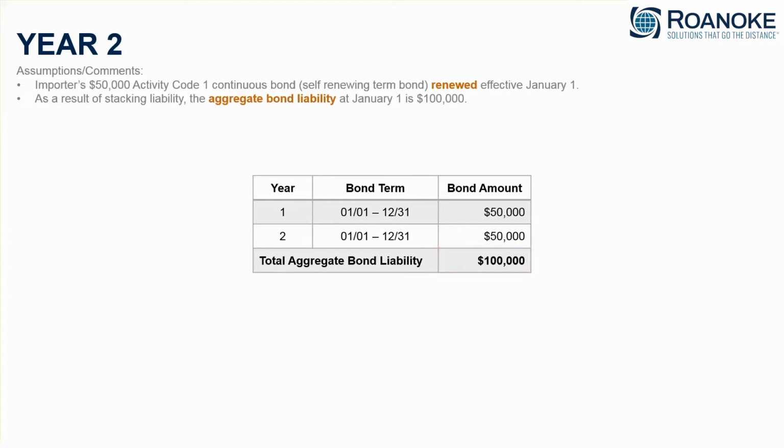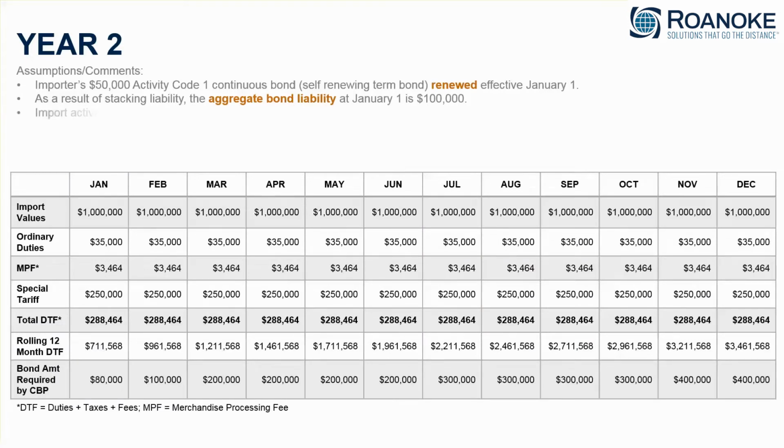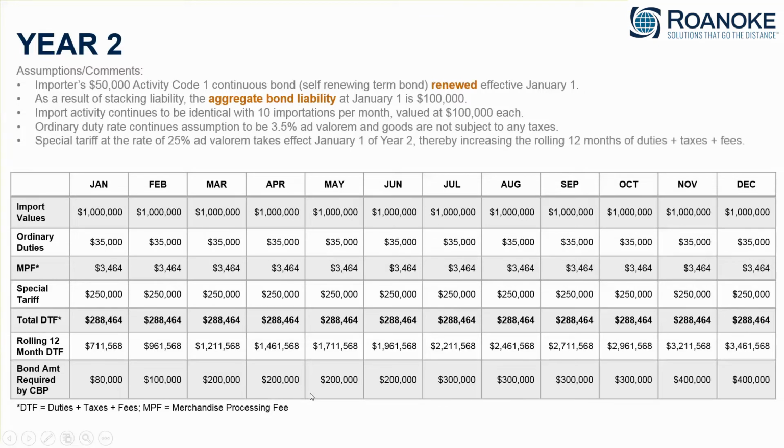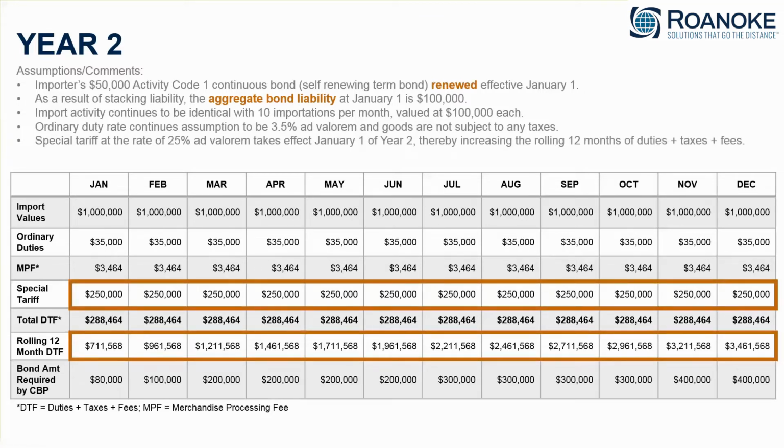Back to the spreadsheet. Let's say in this second year, where the bond renewed, these same importations valued at $100,000 each, 3.5% in ordinary duty rate, but now a 25% special tariff kicks in on January 1st, thereby increasing the rolling 12 months of duties plus taxes plus fees. Now, we add in the $35,000 of ordinary duties plus the $3,464 in MPF plus $250,000 in this special tariff, which is 25% of the import values for that month. Very quickly, the duties, taxes, and fees start stacking up for the rolling 12-month period.